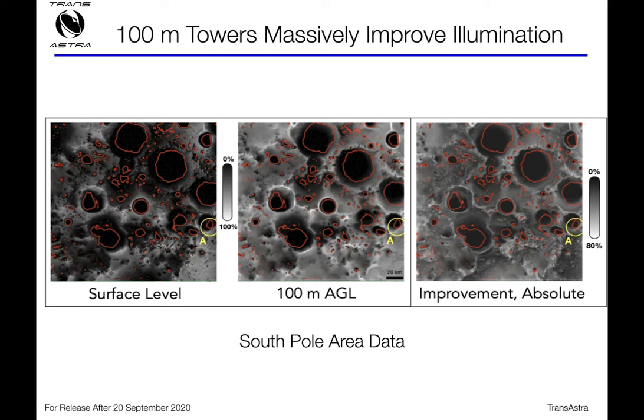At 100 meters AGL, above ground level, you can see the illumination situation is completely different. And instead of just a few peaks, craggy peaks where you could put a laser transmitter or something, and then miles away you can build an outpost, you can see that you can actually have lots of places that are just right adjacent to very modest topography, where there's permanently shadowed regions and cold traps, where you could realistically put an outpost, and yet the duty cycle is now over 50%.